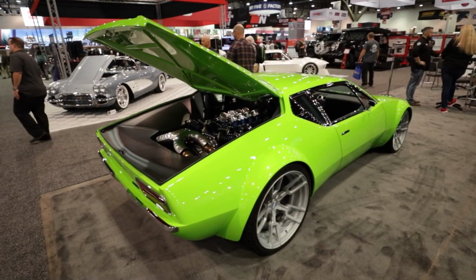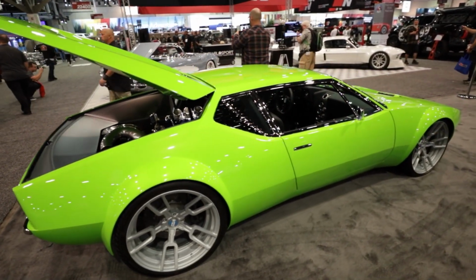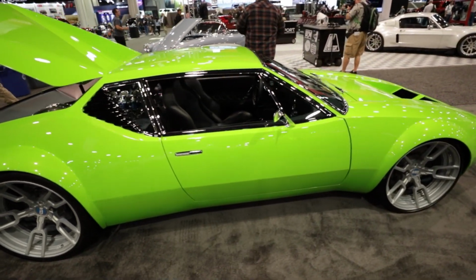And I really love how under the hood, the engine that they've got is a modern engine, but they've got a dress-up kit on there to make it look like the old school 427 single overhead cam engines. And it's just, once again, Kindig just always knocks it out of the park.